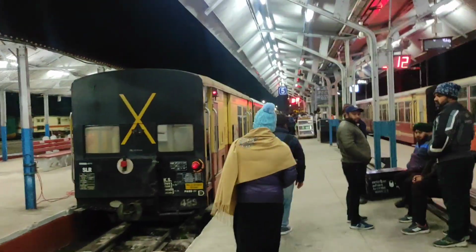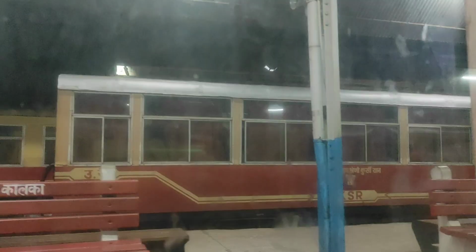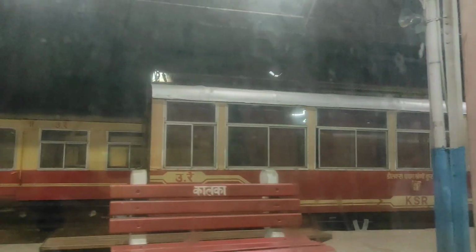This one is our toy train. The Kalka to Shimla toy train is one of the UNESCO heritage toy trains, like Darjeeling. India actually has 3 toy trains with the UNESCO heritage tag. The first is the Shimla Kalka, the second is the Darjeeling, and the third is the Nilgiri Ooty toy train.